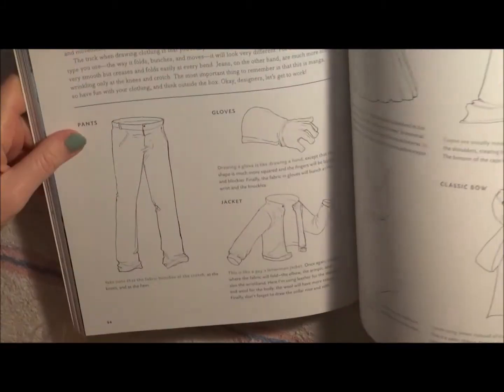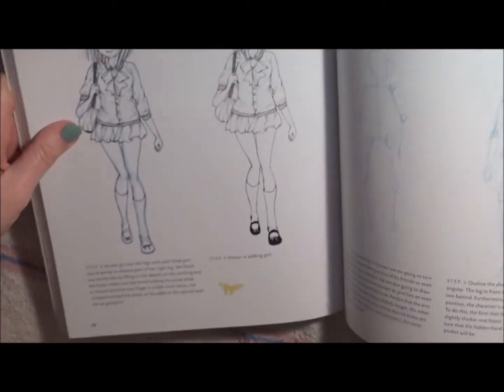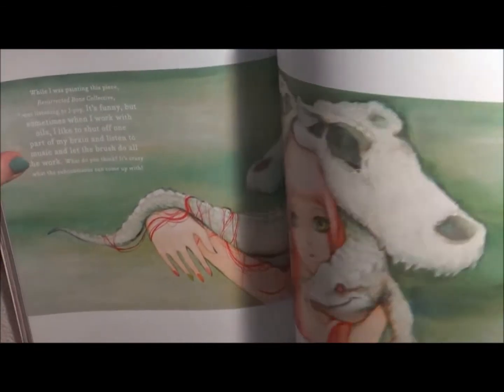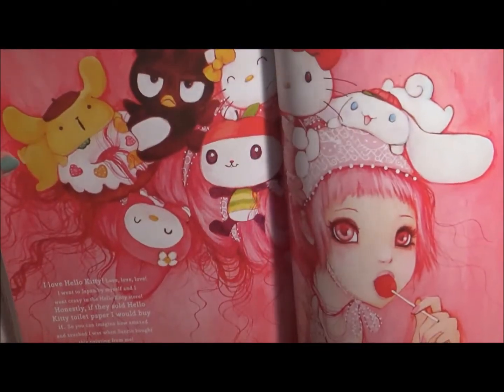And after that she goes into clothes a little bit, and then she has a bunch of different characters that you can draw that I'm pretty sure she came up with. She breaks down how to draw some of these characters. And then it's your typical art book now. But they're really interesting.